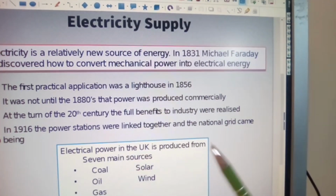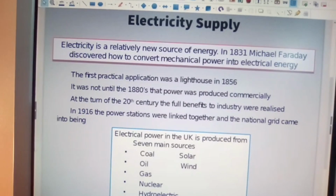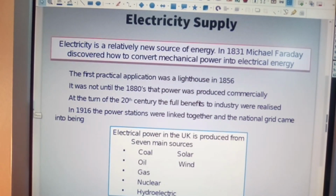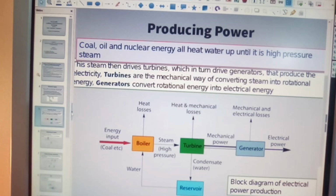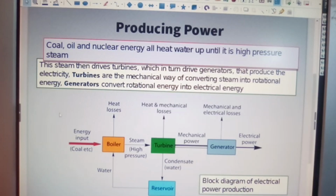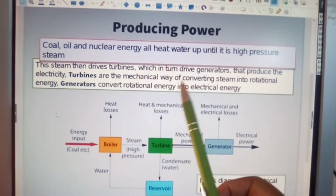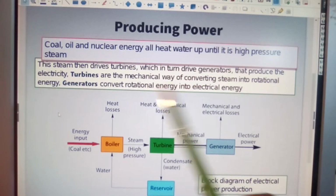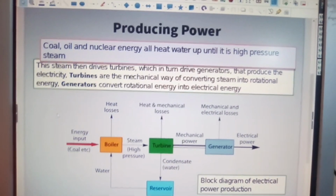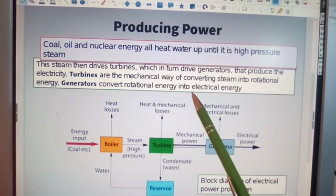Electrical power in the UK is produced from seven main sources: coal, oil, gas, nuclear, hydroelectric, solar, and wind. Producing power: coal, oil, and nuclear energy all heat water up until it is high pressure steam. This steam then drives turbines, which in turn drive generators that produce the electricity. Turbines are the mechanical way of converting steam into rotational energy. Generators convert rotational energy into electrical energy.